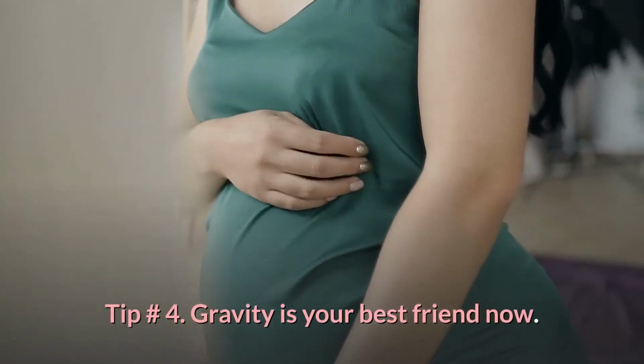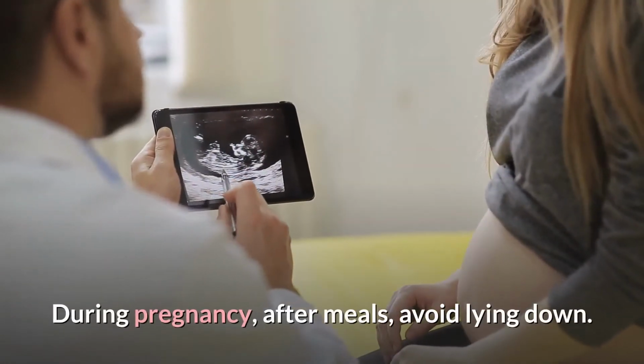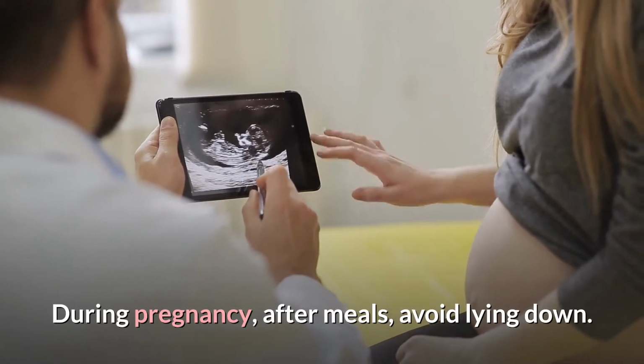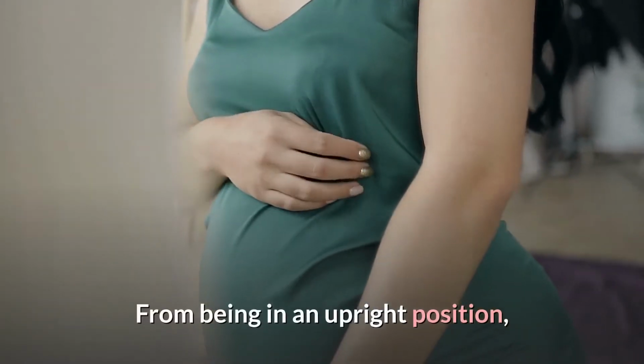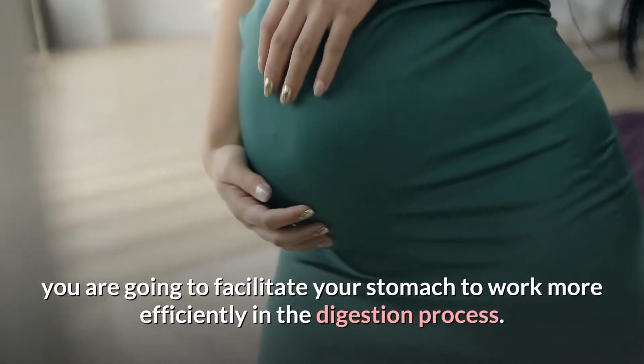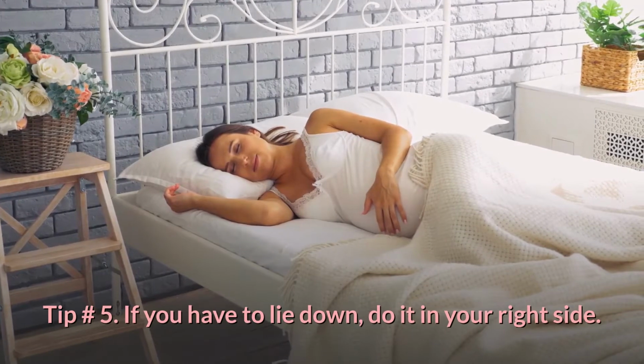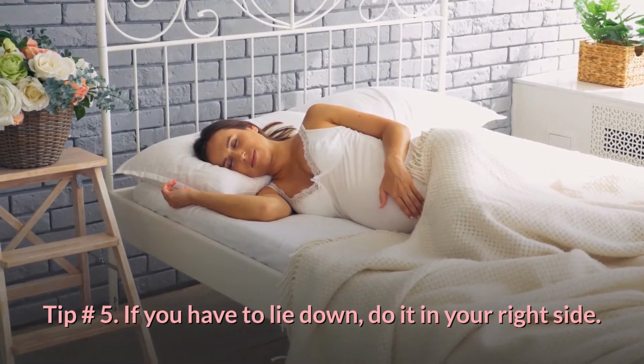Tip number 4. Gravity is your best friend now. During pregnancy, after meals, avoid lying down. By being in an upright position, you are going to help your stomach work more efficiently in the digestion process. Tip number 5. If you have to lie down, do it on your right side.